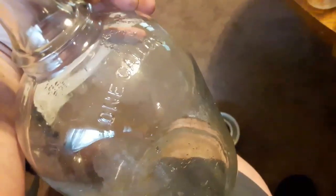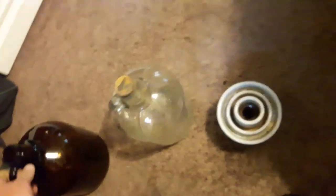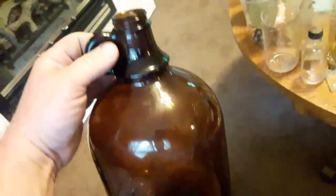And then I almost forgot to show you my cleaned up gallon jugs. I don't even know if they're Clorox, guys. They're just one gallon. And then you have the amber, which turned out perfect. I haven't even cleaned the inside out yet.